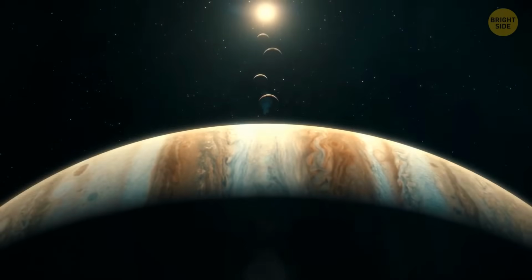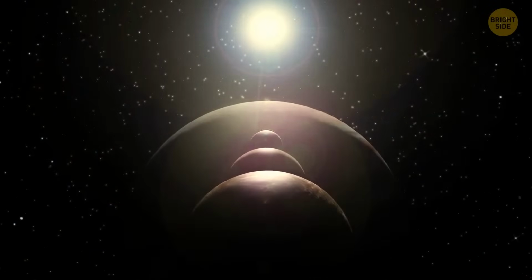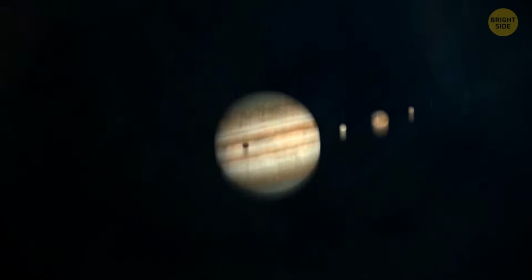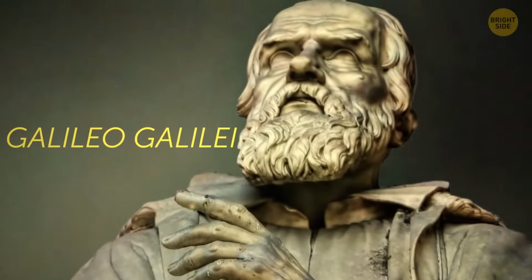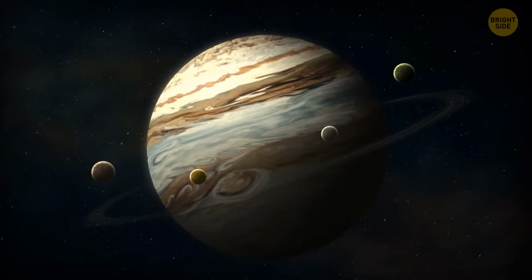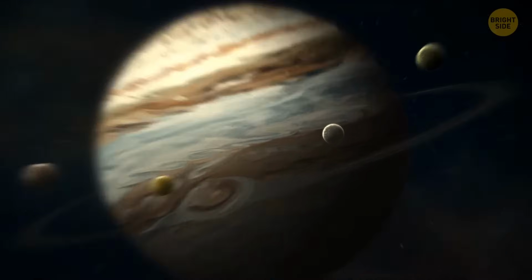Jupiter has 79 known moons, and the 4 biggest of them that are particularly interesting are Galilean moons. They were named after Galileo Galilei. He discovered them in the 17th century. They have something in common, but at the same time are all very different.